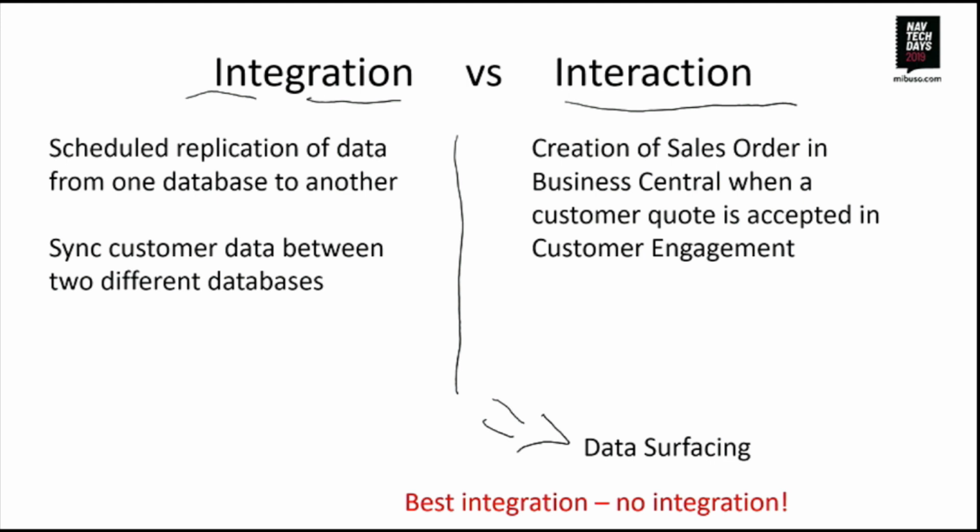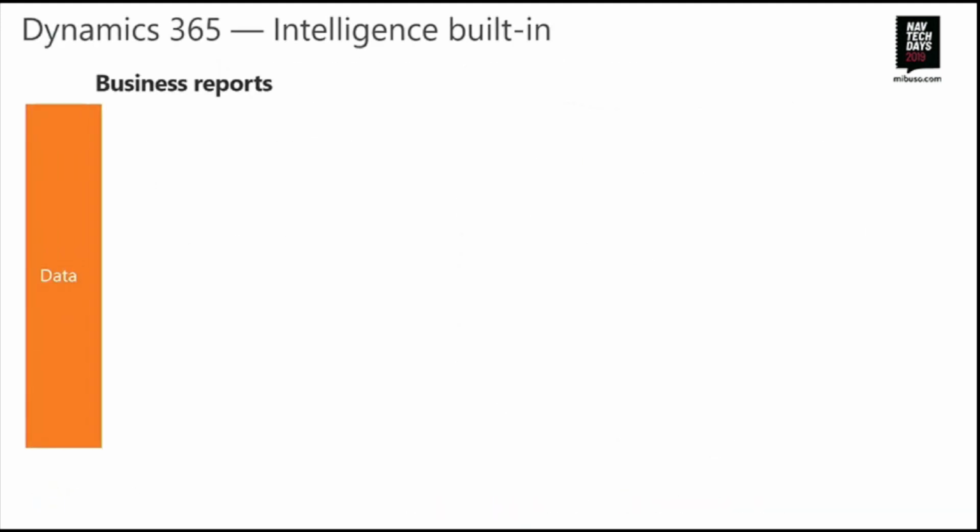So out of that, we have the concept of data surfacing. The best integration is actually no integration. When you are able to seamlessly connect different parts of data from different sources and present them to the user in a unified way, it's a lot better than integrating and sending them between different systems. And one element of that is a known solution called Power BI. And of course, everybody knows what Power BI is, right?